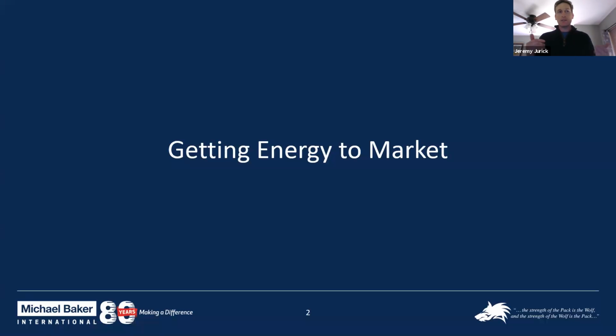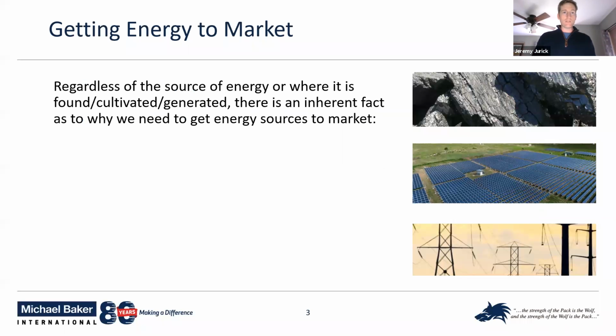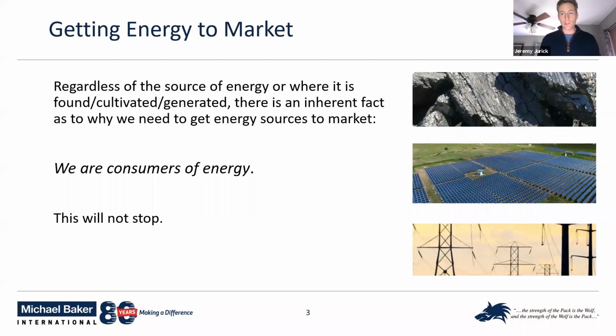So I want to talk about getting energy to market to kick this concept off. First and foremost, there's some things that you're going to see on the screen that might be obvious, but I think it's good to talk about. Regardless of the source of energy or where it's generated or found, there's an inherent fact as to why we need to get energy sources to market, right? And it's obvious. We are consumers of energy, whether pre-COVID, post-COVID. That fact is not going to change. How much energy we consume may change, but we're always going to be consumers of energy, right?